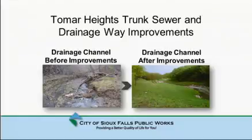What you see on the left is what it looked like before. I don't have the picture of the exposed drainage pipe. I know that we've showed you that before in previous meetings, but that's what the channel looked like. It was overgrown. There were a lot of undesirable trees in there. Those roots actually get into the sanitary sewer line. There was bank erosion. And on the right are the improvements that were made.